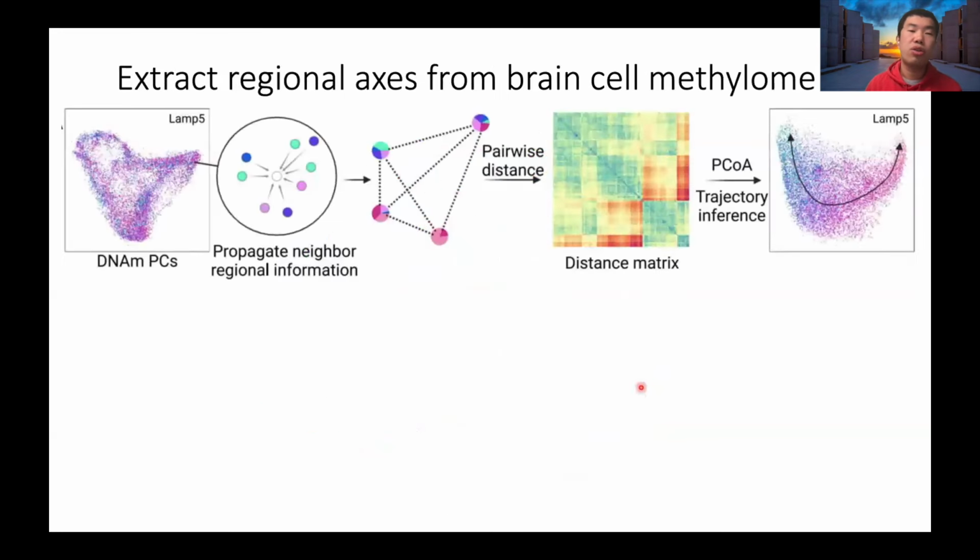We tried to answer this question, but a confounding factor is that in addition to the regional heterogeneity, you can see from the UMAP shape that there are a lot of subtypes. This is the confounding factor. If you just do a simple analysis, you don't know whether what you find comes from the subtype difference or the regional difference.